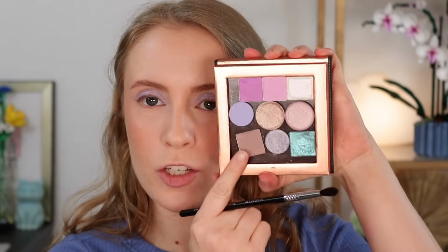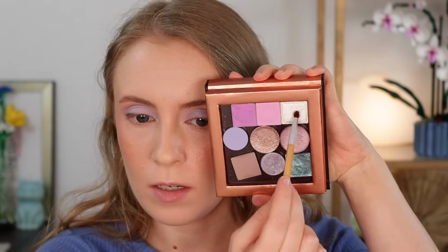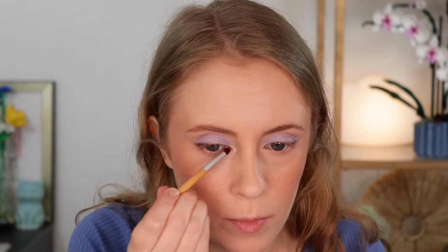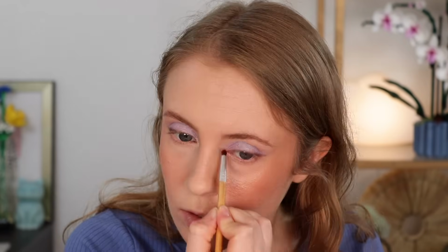On a kind of small crease brush, I also want to pick up some of that matte taupe from the Shared Planet palette, and I'm just going to take that right above the crease. I like just the slight bit of contour that adds to the eye, since we don't really have a whole lot of depth going on. Ooh, I love that shade so much. I'm also going to take that shade on my lower lash line really softly with that same brush. Then, going into the Cleona shade in Light Fast, that is going to be my inner corner. Ooh, that is beautiful. I feel like a fairy.